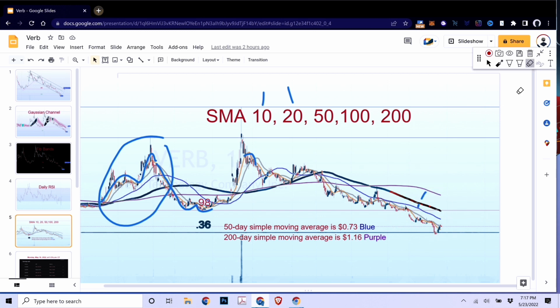Guys, I'm going to clean this up. We're going to get that crossover here of this orange line over the rest of these, right? And that's going to be a signal of a reversal to the downside. Just to point out where we're at.